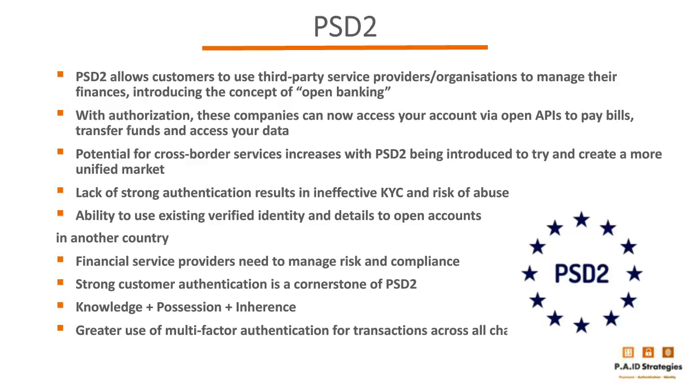With customer authorization, third-party providers are able to access account information and data, and you are able to authorize them to conduct transactions on your behalf, interacting with your finances and your bank accounts. There's increased opportunity for cross-border services, and one of the aims behind PSD2 is to try and create a more unified market within Europe for banking and other services. It does stipulate the requirement for strong authentication to ensure that there's effective KYC and to minimize risk of abuse.